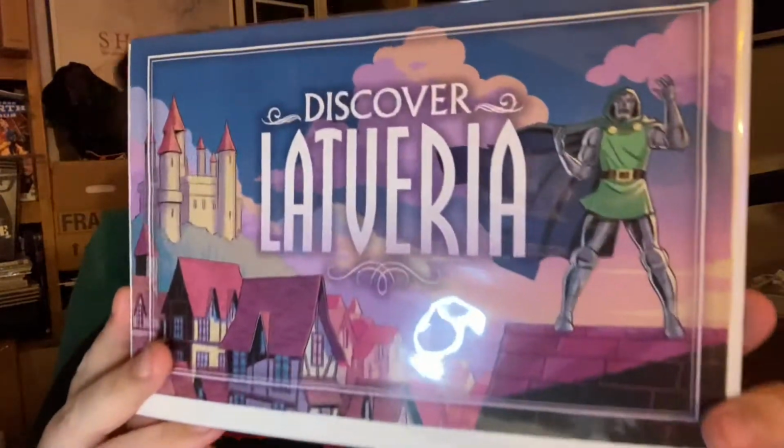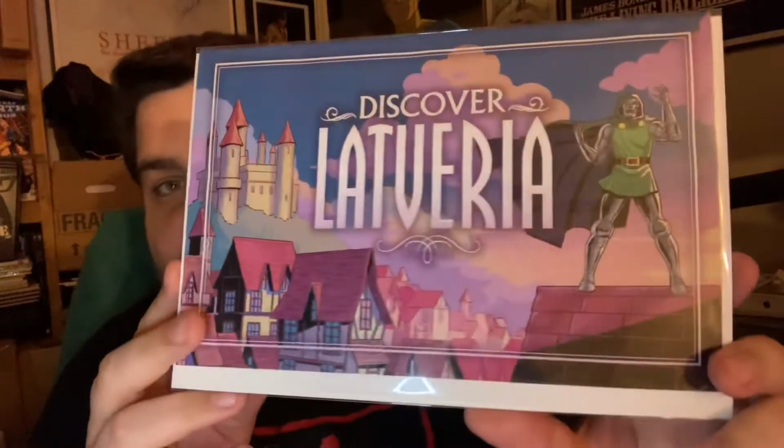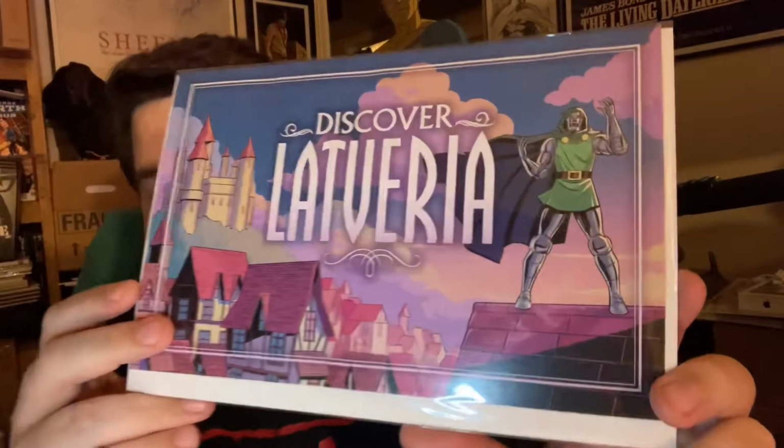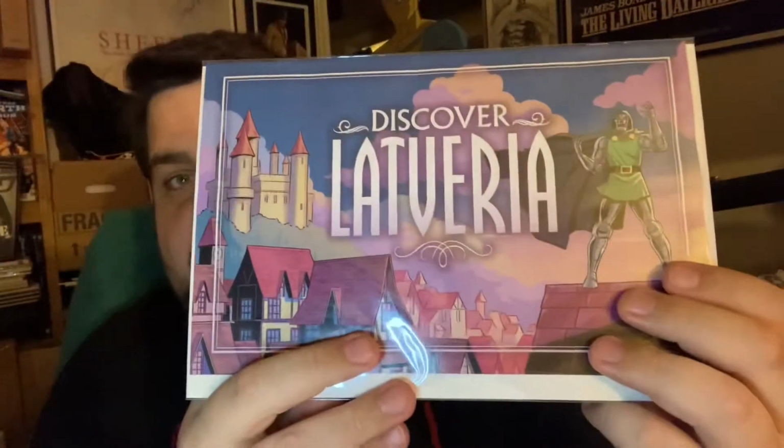I like those Scottie Young variants. This I thought was really neat. This is Captain America, Symbol of Truth number 1, the Stormbreakers variant by Natacha Bustos. And hey, it's Dr. Doom. Discover Latveria. I thought this was kind of a cool postcard cover. Anyway, it's a Stormbreakers variant. So yeah, I thought that was kind of neat. And I'm glad I pre-ordered those because they sold out of them.